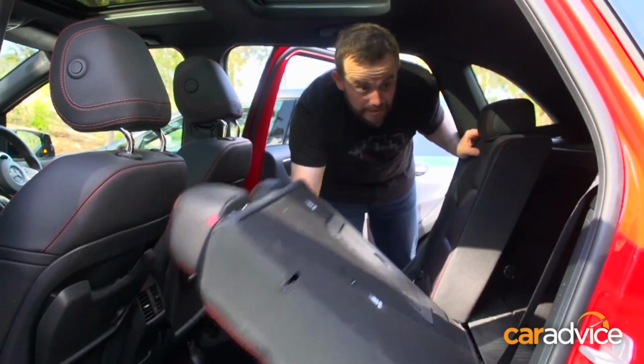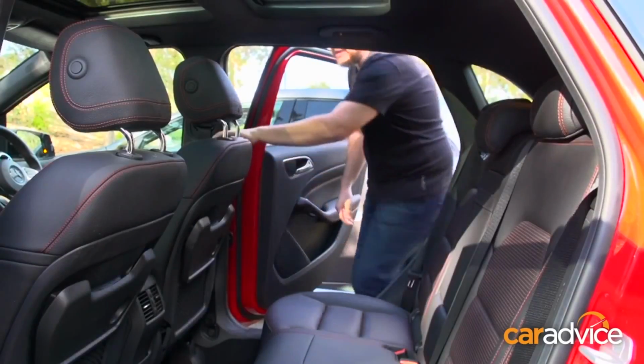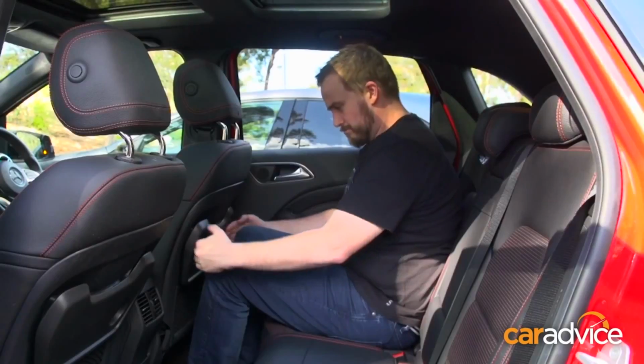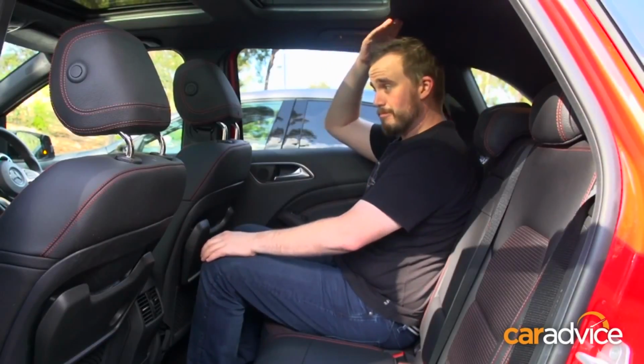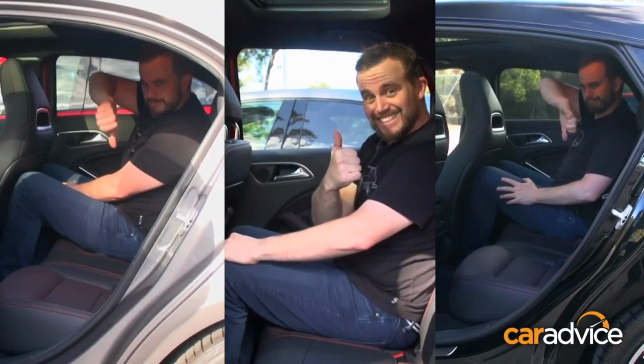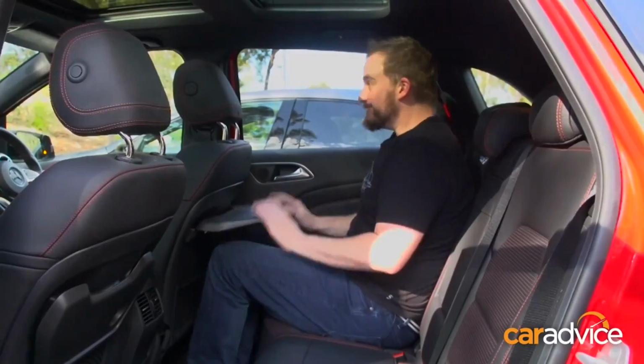The B-Class also has its sister models nailed for backseat space, with good head, leg and toe room. If you regularly take adults on trips, or if you have tall kids, it's entirely comfortable, where the A and CLA are considerably more cramped.